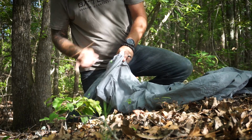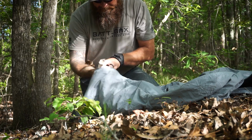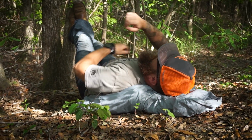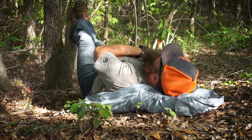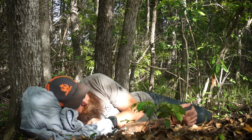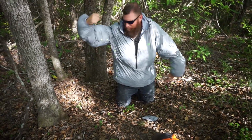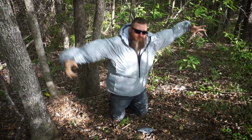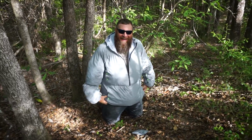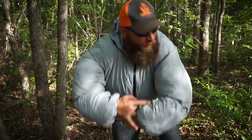Also, you can use it for bedding, as a bed mat to lay down on if you're out camping or bugging out. You can stuff this to make a little makeshift mattress, so to speak. You can use it as a pillow, but as you can see here in the video, you just put it on and now you have an insulated jacket. I stuffed this jacket with leaves and debris from the floor of the woods, and it actually works out really good.